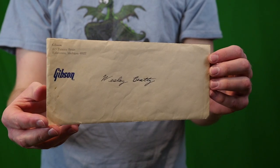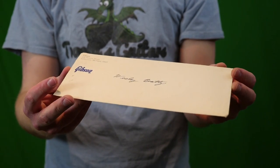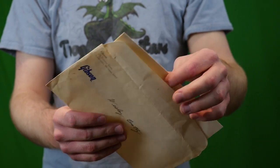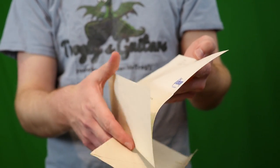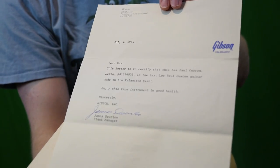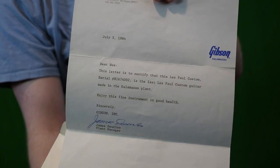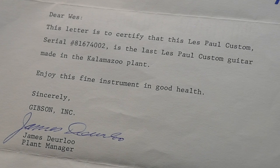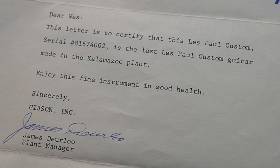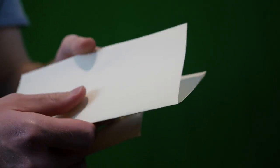But the next big telltale factor is in this beautifully aged vintage Gibson envelope. It is addressed to a Wesley Betty, or Beatty, something like that. And on the inside here sleeps pretty much the earliest known certificate of authenticity. That's not exactly what it is, but it tells you right there, July 5th, 1984, which corresponds with the serial number. And it reads, "Dear Wes, this letter is to certify that this Les Paul Custom, serial number 8167-4002, is the last Les Paul Custom guitar made in the Kalamazoo plant. Another quality product from Norlin." Well, Norlin didn't have much longer after this point.